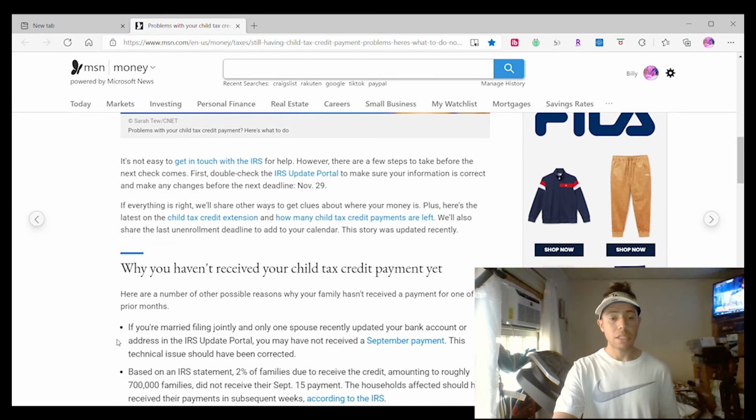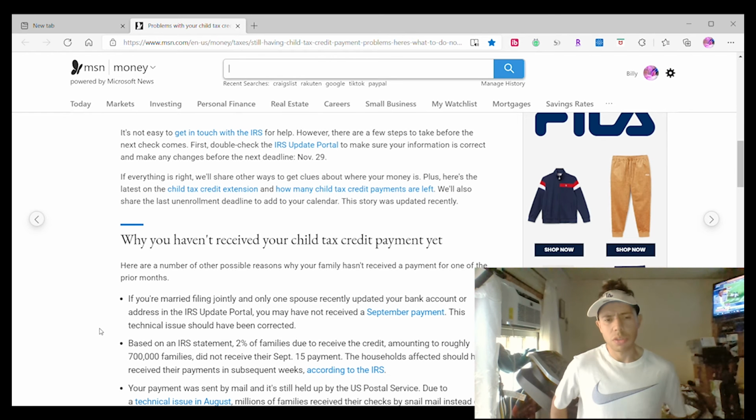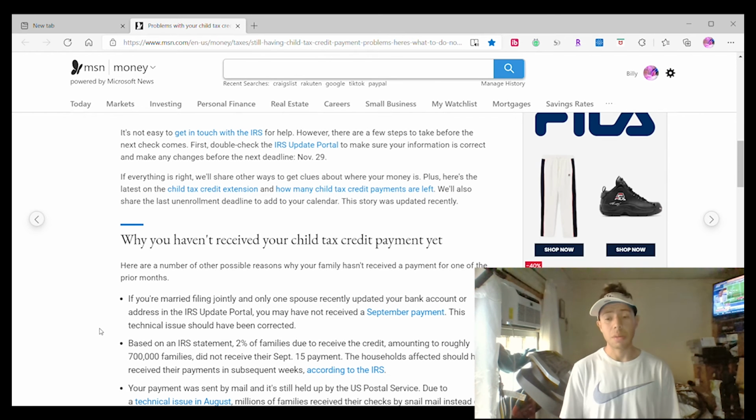Now, reasons why it's not easy to get in touch with the IRS. You can obviously call them, stay in line. They can call you back, and you can talk to them. You can always check the IRS portal, to see if your information is correct. So just search IRS portal, but make sure you do it before November 29th, because that's the last day they issue checks, right? So it has to be 3 days before they issue checks, or actually 15 days before they issue checks. And the last one is December 15th, since yesterday already passed. And pretty much that's the only way you could check as of right now, right?